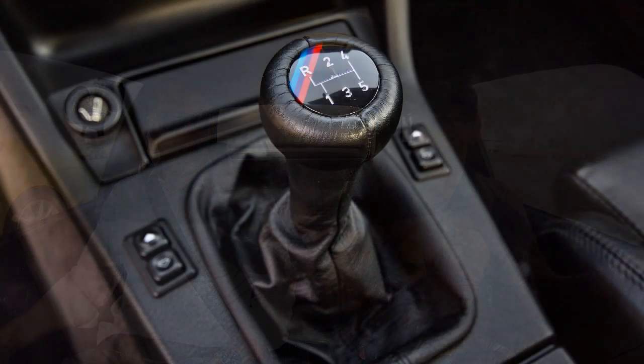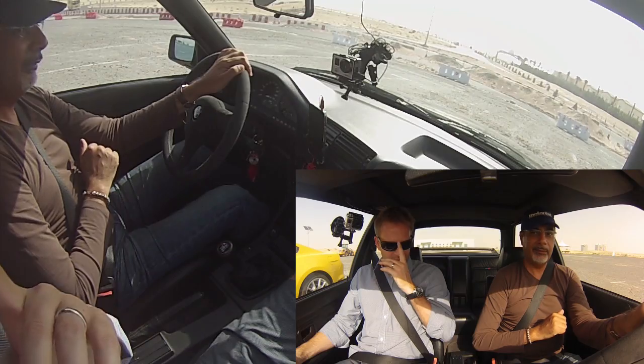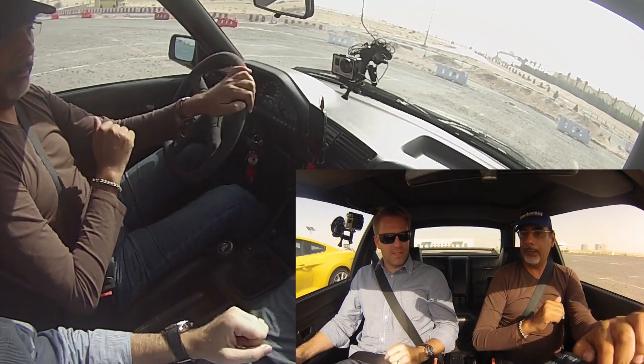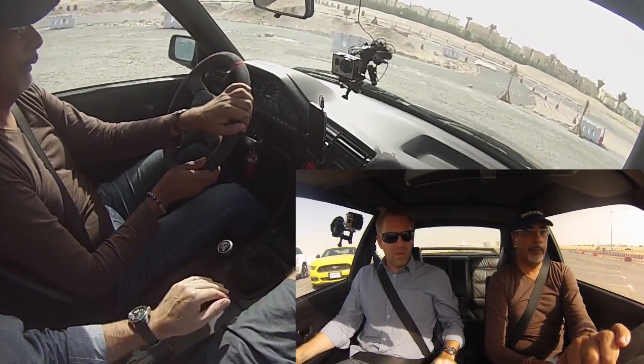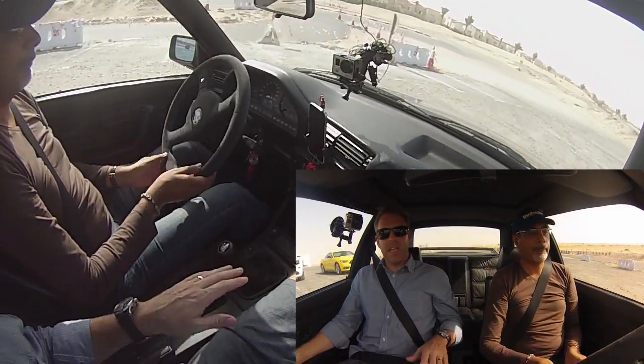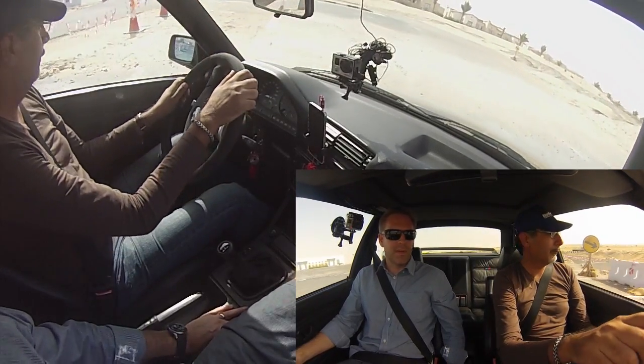So it's a dog leg first. You've got to have the dog leg. So this is a European one, right? Yeah, that's why it's got the dog leg first. A lot of the Japanese ones came with the H-box, and the American ones were different as well. Some of the American ones were dog leg and some were H, but this is a Euro one, which to be honest, for investment purposes, I think is the better one.